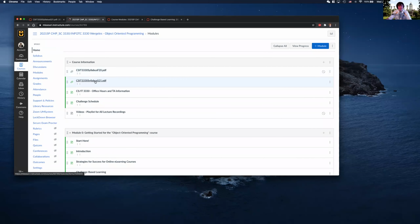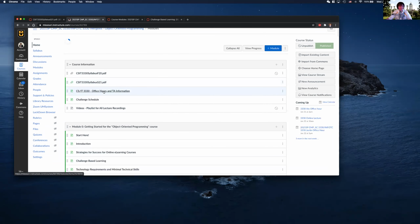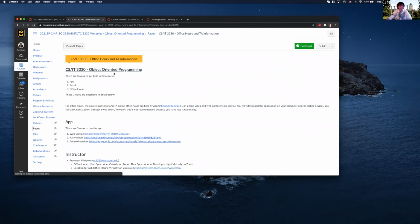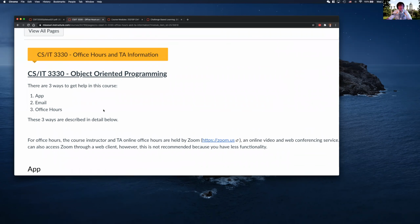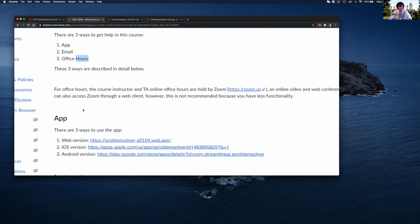So the first thing you're going to see is the syllabus. The next thing you're going to see is office hours and TA information. This is one of the most important pages so you can get help. Okay, here it is. You'll see there's 3 ways to get help. The first is the app. App is under construction right now, so kind of wait on the app. The second thing is email, office hours. Okay, those are the 3 ways to get a hold of us.